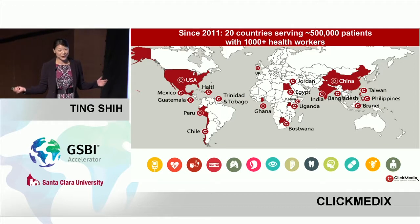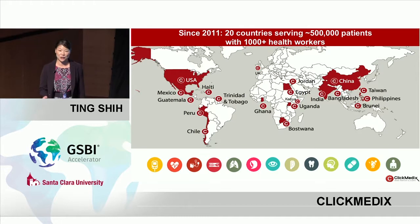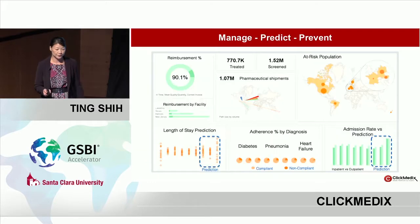And obviously, why stop there? So since 2011, we're now in 20 countries. We've deployed these systems. We serve over 500,000 patients. We've trained over 1,000 health workers. We've expanded the expert learning system to cover more diseases, particularly chronic ones, diabetes, heart disease, hypertension, maternal health, and a number more.